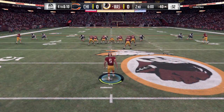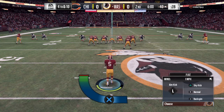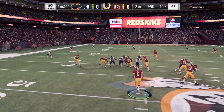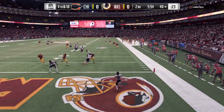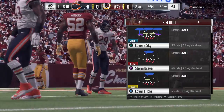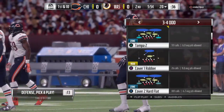So on 4th down, the Redskins will call on Tress Way to punt it away. No return on this one as the fair catch is signaled for and taken. So possession goes over here on the punt, and the Bears will take over at their own 20.